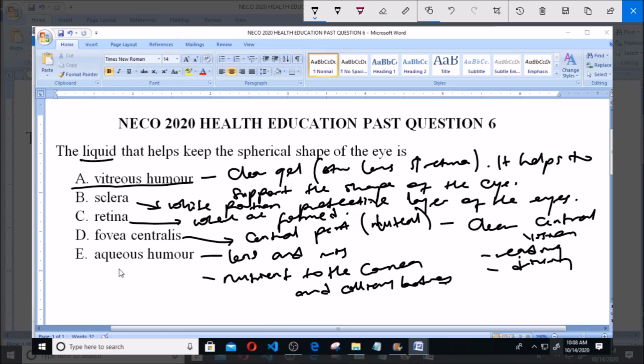And let me give a brief diagram. Don't mind my diagram, please, of the eye like this. These are the optic nerves. This is where the retina is usually located. And this is our lens. The vitreous humor is found around this side, and the aqueous humor is usually found around the front side. This vitreous humor that fills this space is what helps maintain the spherical shape of the eye.